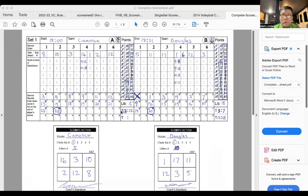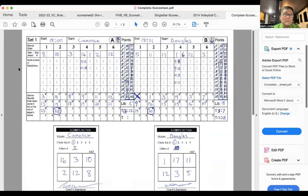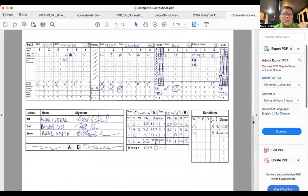Now, if I go to the, hang on that one, let's not annotate. Let's go to, no. Sorry. I'm trying to go to the next page. There we go.